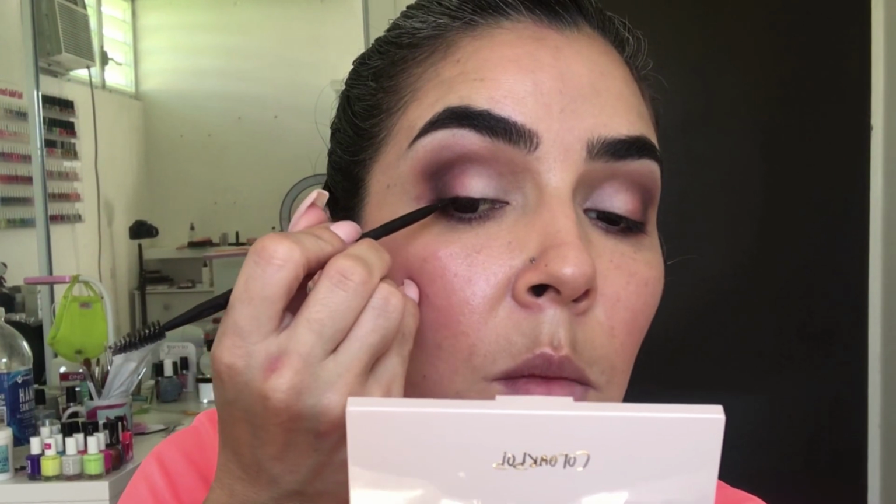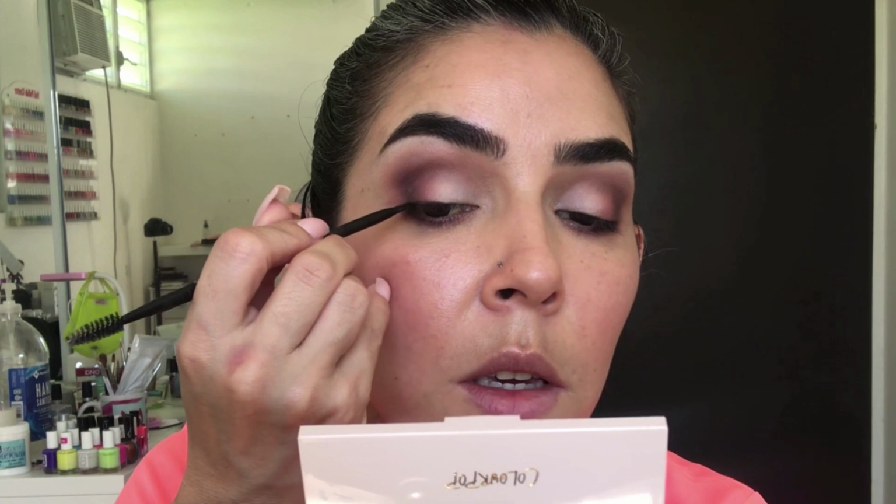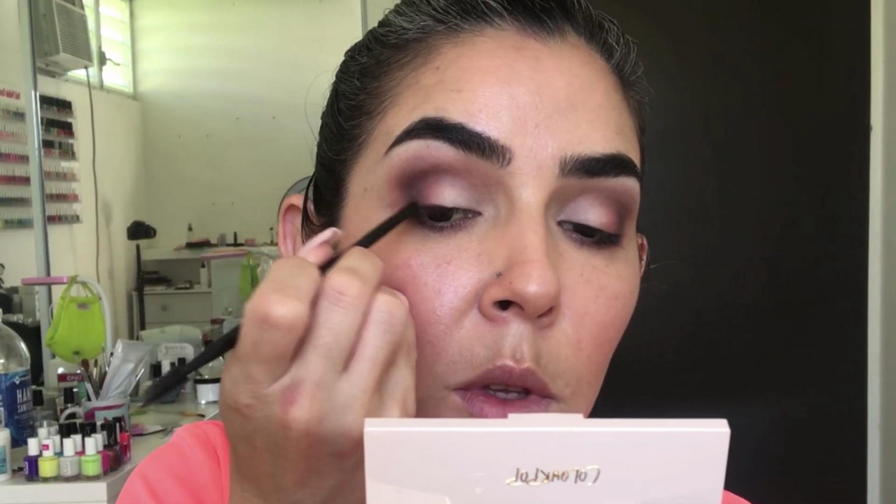I'm going to tightline my top lashes, kind of the same way that you would do a liner, but I'm not gonna do it in my entire top lashes. I'm just gonna work it towards the half. So I'm gonna start in the middle, working my way towards the end of my top lashes. Make sure to tap any excess off your brush, because this part could mess up your entire complexion, because usually when we do this, there is a lot of fallout.